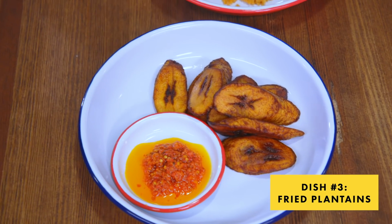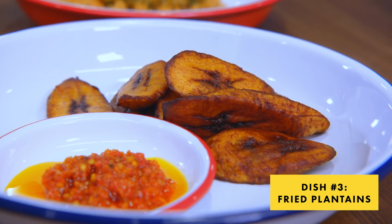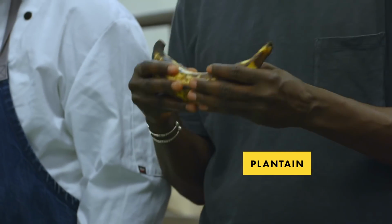Okay, so now we're going to make the plantain. This way of cooking plantain is also known as aloko. It comes out very sweet. You want the plantain to be black when it's ripe.